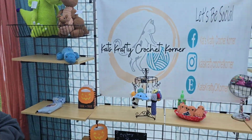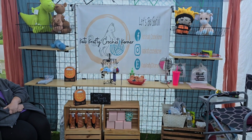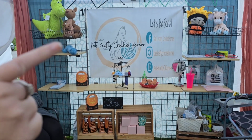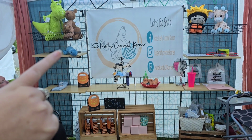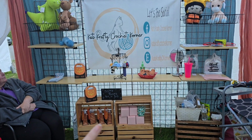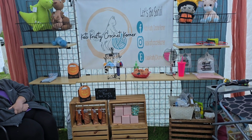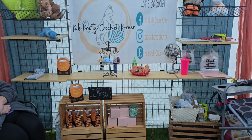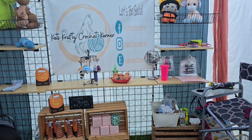Then this is our back wall. It's so empty. We have keychains. We've got a big old green dragon and mama kangaroo and baby and a long neck dino and mystery boxes. I can confirm that this is our very first market that either of us have sold mystery boxes and they're killing it. People are loving their choices too.